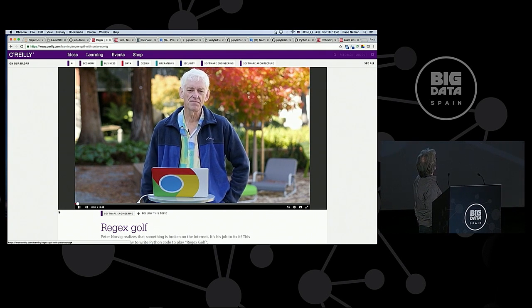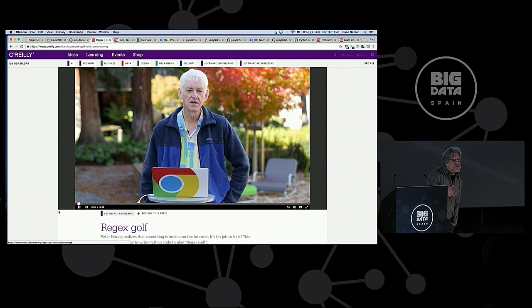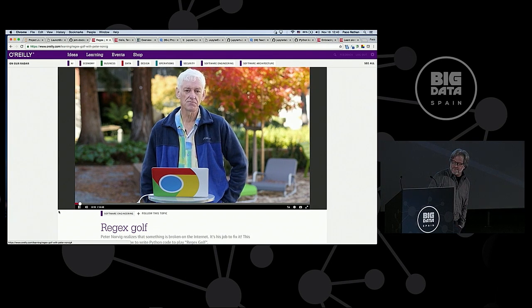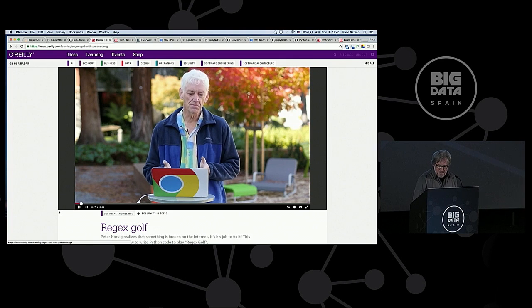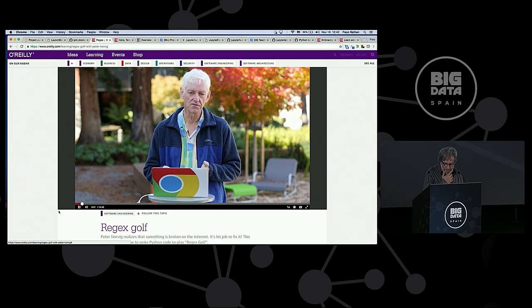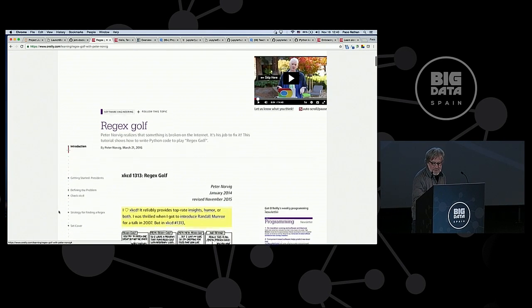I'm author of some computing books, and I'm currently director of research at Google. Today I want to talk to you about programming and problem solving and exploring through problems. In particular, I want to look at this problem that came up in this particular comic by Randall Munroe called XKCD.